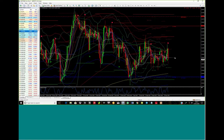Copper has had a very cyclical sell-off. We see this very often going into the minutes of an FOMC. Both FOMC statements and minutes of FOMC, we often see copper sell off in the lead up to that and then reverse and break out after the actual minutes have been released. So there's quite a lot for us to have a look at.